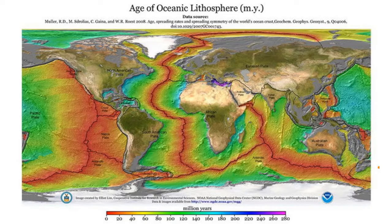Final proof came from a 15-year study by a marine drilling ship, the Glomar Challenger, built to sample and date drilling cores from all the world's deep oceans. This drilling program, which began in 1968, yielded unprecedented detail on the age of our seabeds and the history of the Earth's surface.